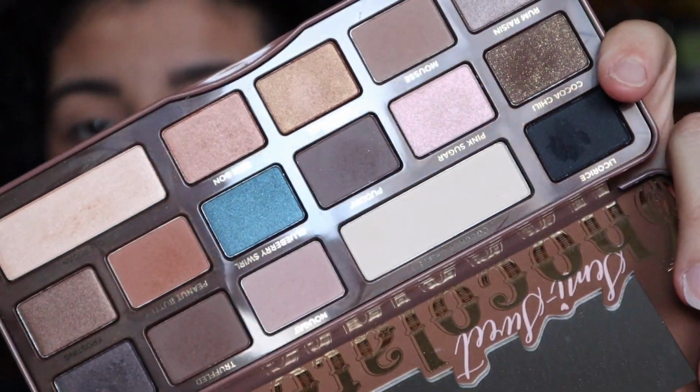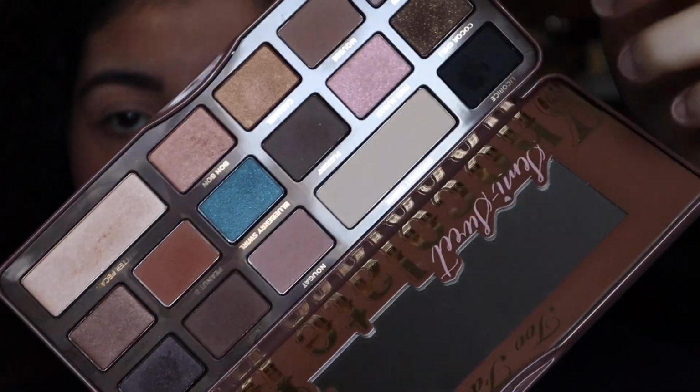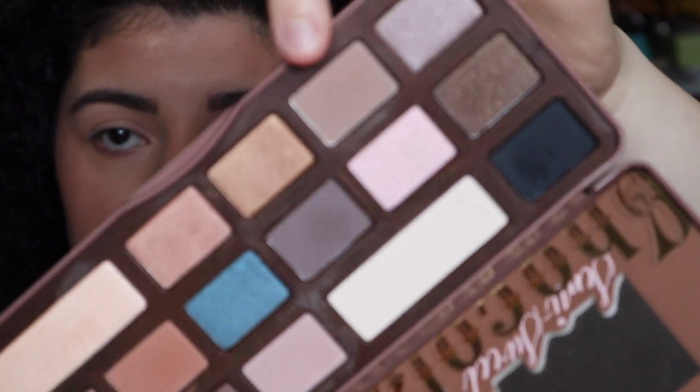Move on to the eyes. My Too Faced Semi-Sweet Chocolate Bar Palette. And it smells like chocolate. Who doesn't love that? I use the shade Nougat, which is this really soft kind of like pink. I'm gonna mix it with the shade Mousse.